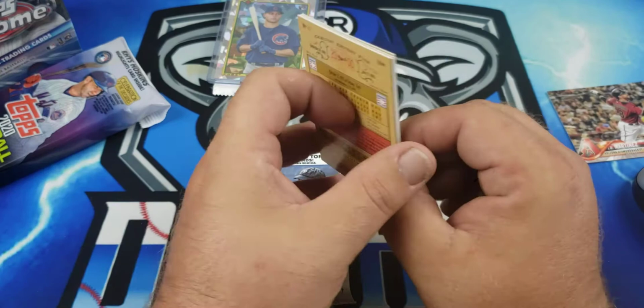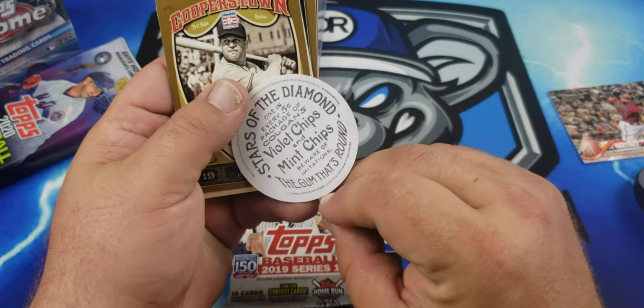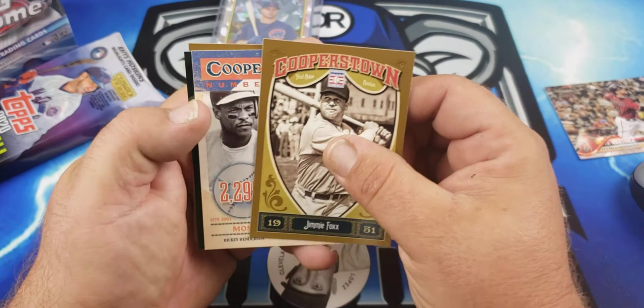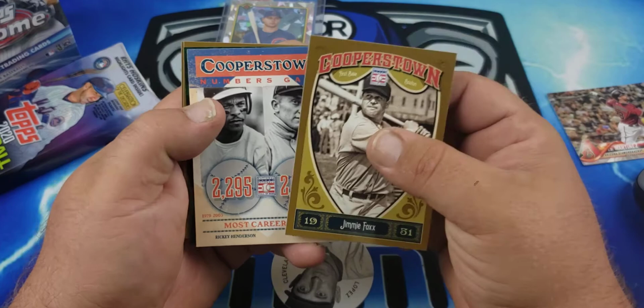Oh, there's Lefty Lopez. Stars of the Diamond. Colgan's Violet Chips and Mint Chips. Bubblegum. All right, we got a Jimmie Foxx. Cooperstown numbers game. Most career runs. Rickey Henderson and Ty Cobb. Ooh, look at that. Tony Perez.